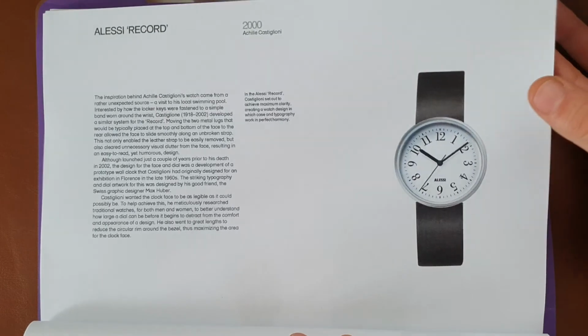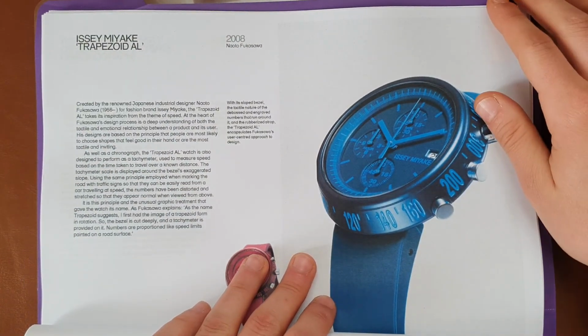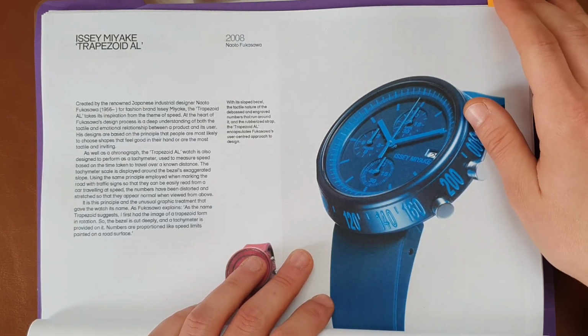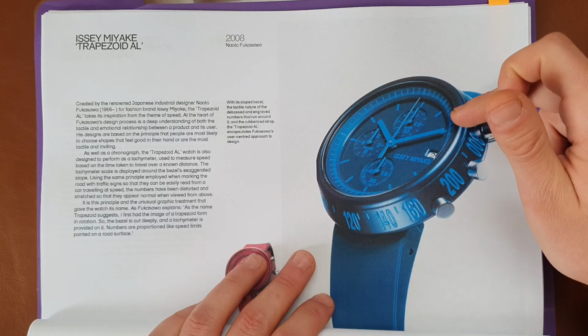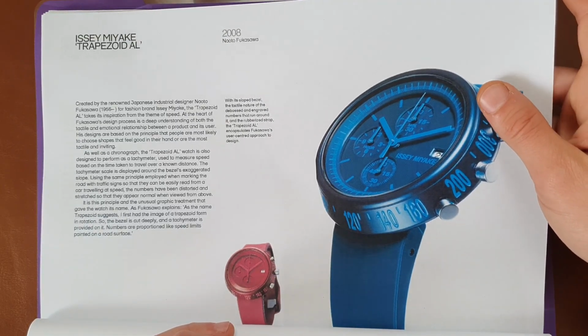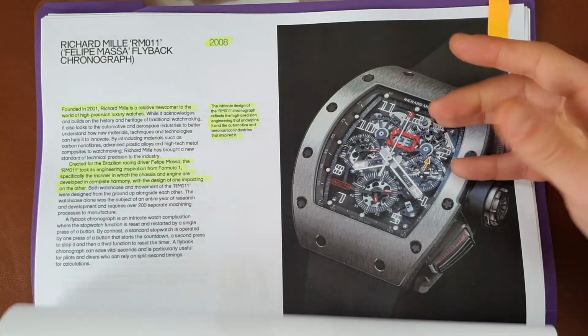Still Alessi, no idea about the brand. Issey Miyake, I thought it's a perfume brand, but yeah. This is called Trapezoid AL. The shape wasn't there before 2008, and the shape was designed by Naoto Fukasawa.